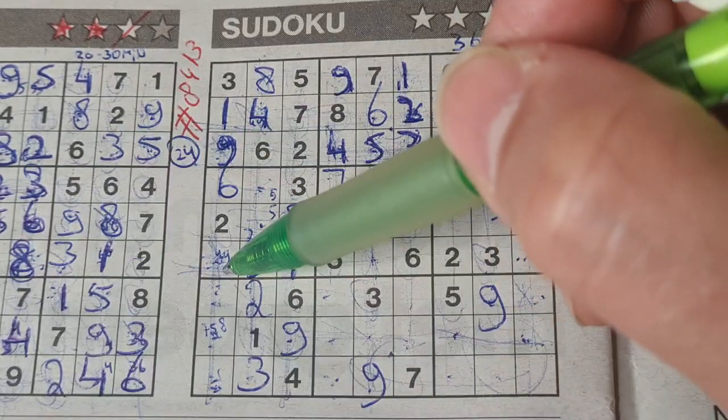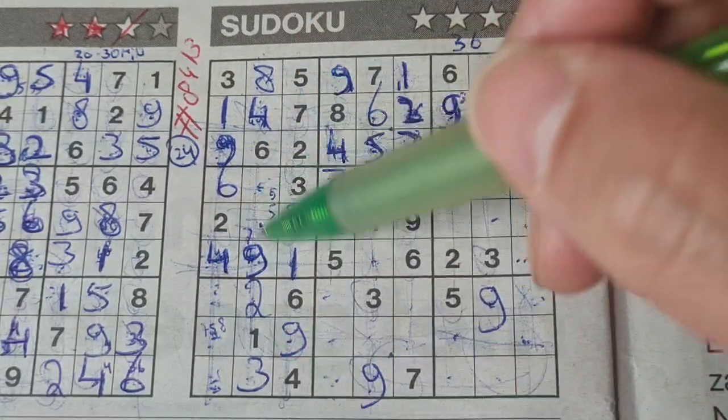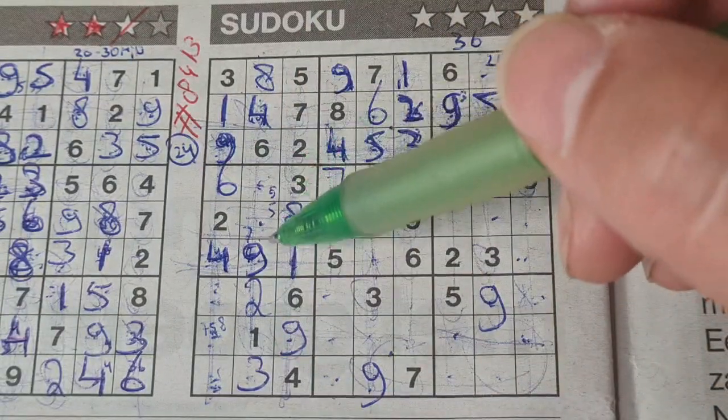I marked this box with 4 and a 9. We have a 9 here in this column, so this box will be a 4. 2 numbers left in this big square, for numbers, I believe the 7 and the 5.